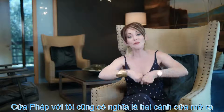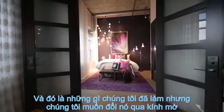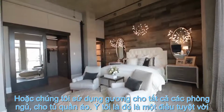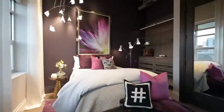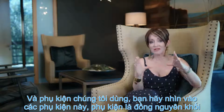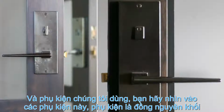A French door also means the 2 doors that open up. And that's what we did, but we changed it with frosted glass, or we used mirror in all the bedrooms for the closet. I mean, it was such a cool thing. And the hardware we used, take a look at this hardware. You guys, the hardware is solid bronze.